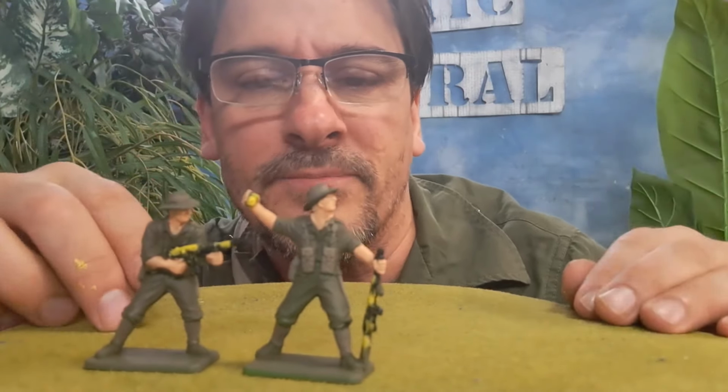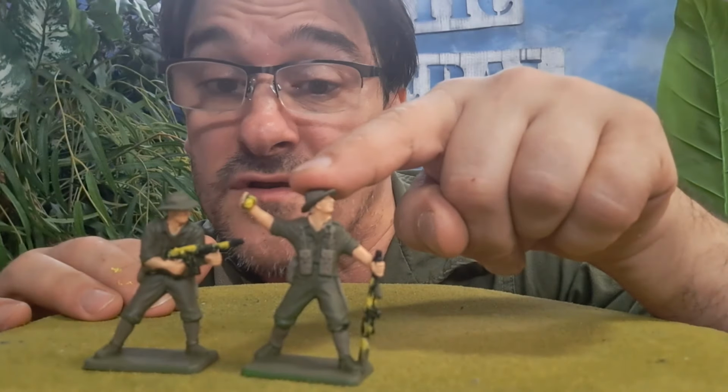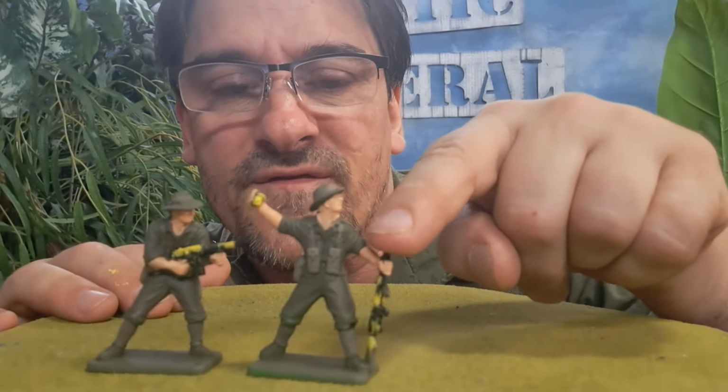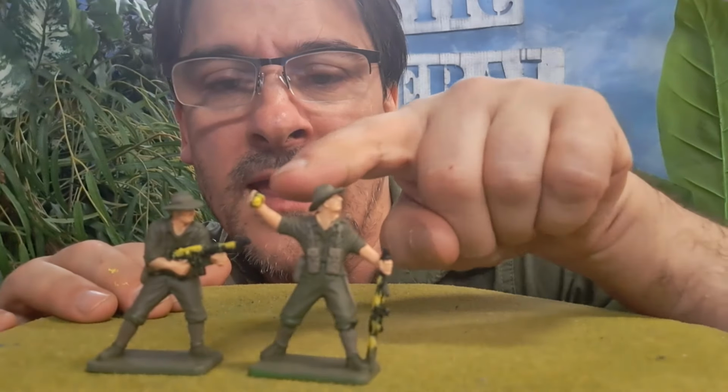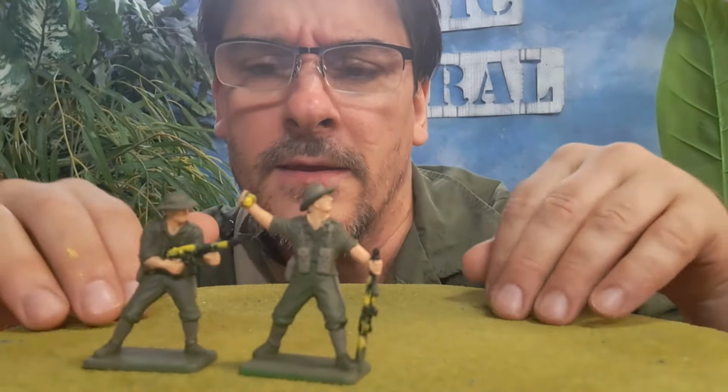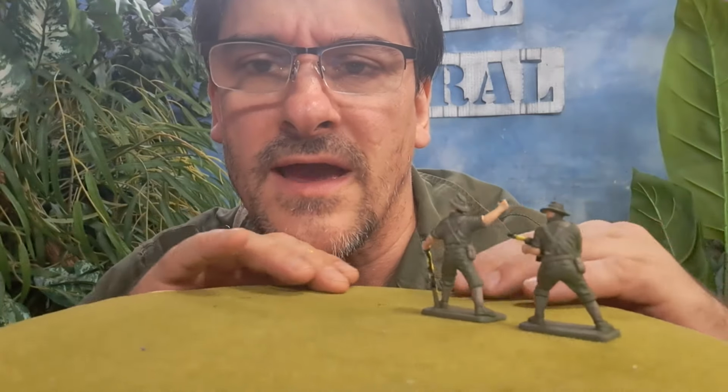kind of upwards a little bit. And this guy is different than the Airfix pose. He's holding his Owen gun almost at the top of the barrel, and he's throwing a yellow grenade, because they actually had yellow grenades. Weird. So that's what they look like.